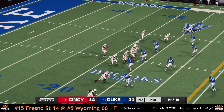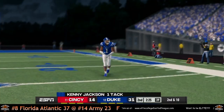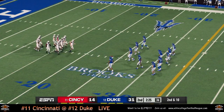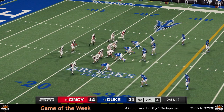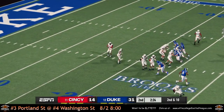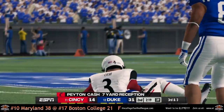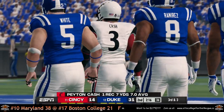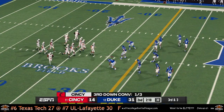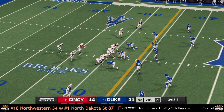Shotgun formation, 2 to the top, 2 to the bottom, man in motion. He's going to throw it out to the backfield, but it's incomplete. 2nd and 10. Like a bunch formation to the top, 1 at the bottom. He's going to throw it out to the right. He looks like he tried to break the tackle, but 7-yard reception brings up 3rd and 3. 1 for 3 on 3rd downs for Cincinnati.